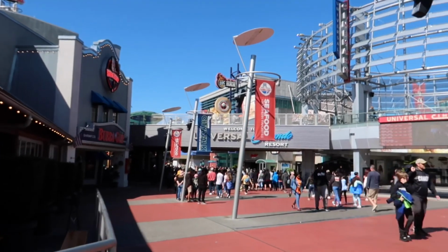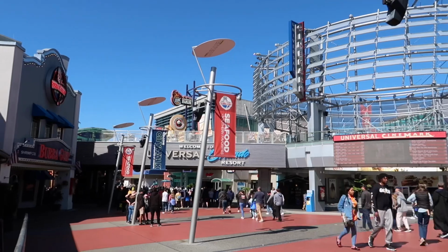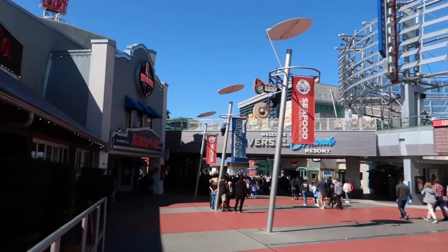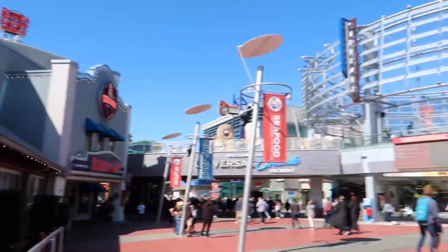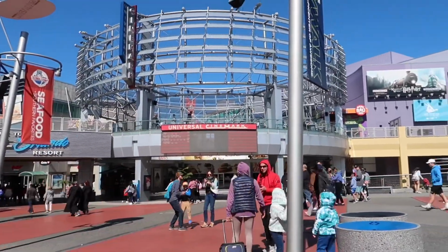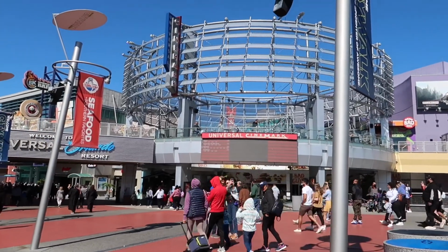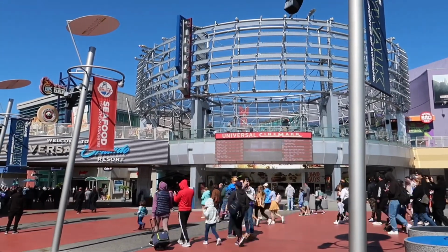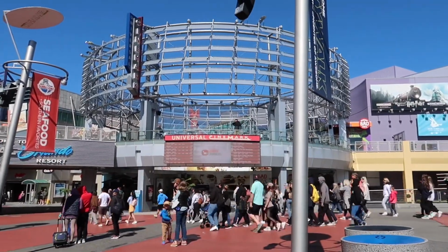All right, we have made it officially inside CityWalk. What you're first greeted with is, of course, the Bubba Gump Shrimp restaurant. And there is the movie theater that I was talking about. I'm not really sure why I thought it was an AMC. Maybe because that's what's at Disney Springs. I don't know. But there you go. There's the movie theater there.